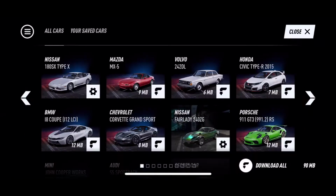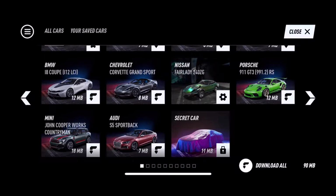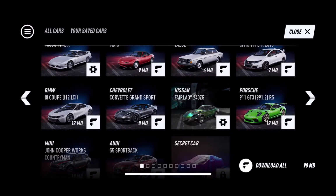So I can show you a little bit about that. I'll go back to the cars list. We've got 4, 8, 9, 10. We got 10 cars to start off with, and then there's a secret car that's unlockable as you customize these other cars. And apparently there's going to be other cars that are dropped into the app to generate interest in the Need for Speed Heat game that's coming. I know I'm psyched about this, so hopefully you guys are too.